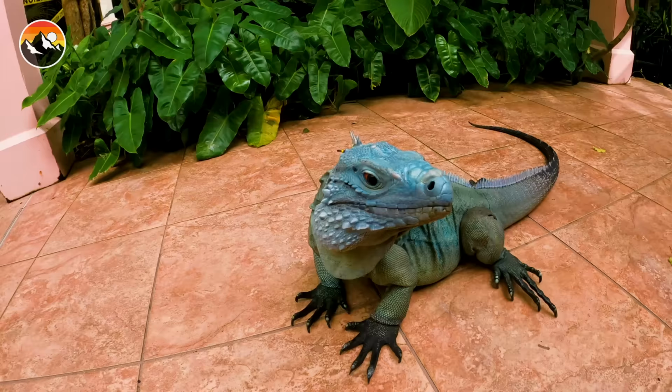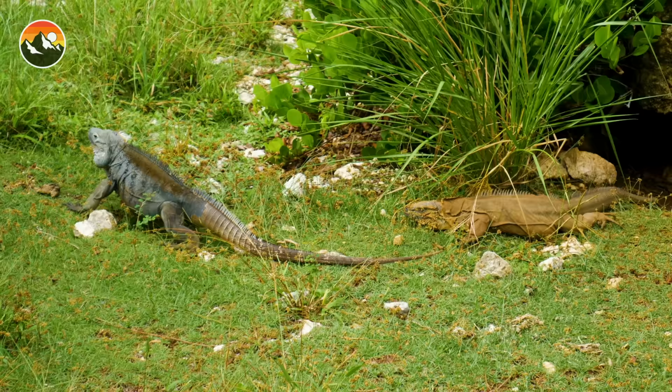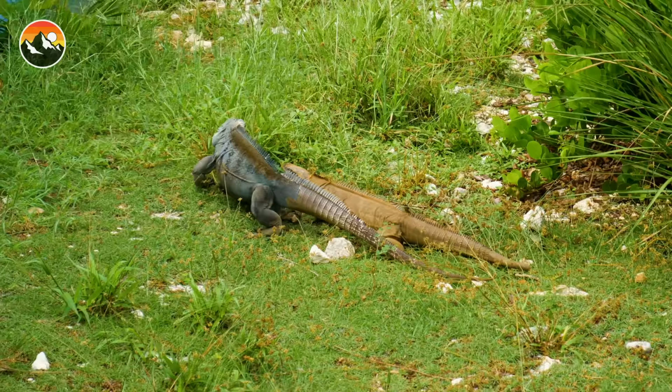So knowing about the iguanas helps us tell stories about them, and we tell stories about these iguanas and people start to love them, and if people start to love them, they want us to preserve them. And that's the way it all works.